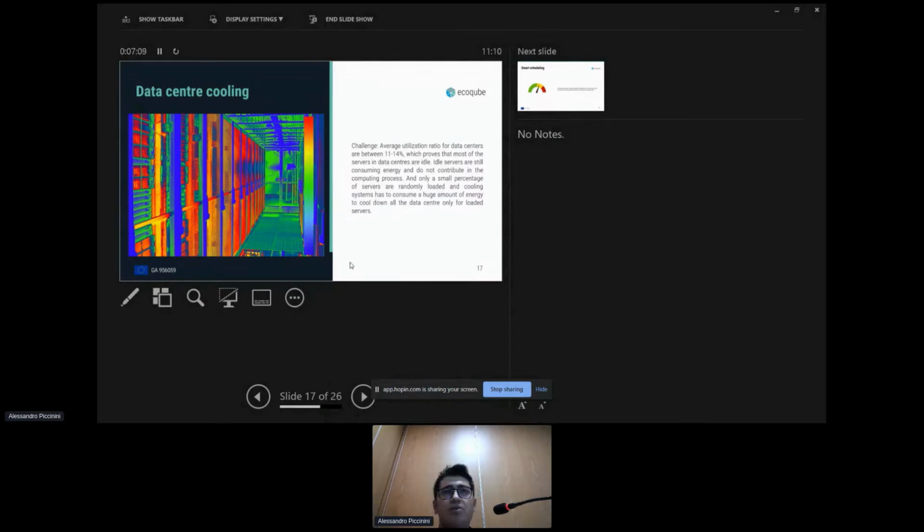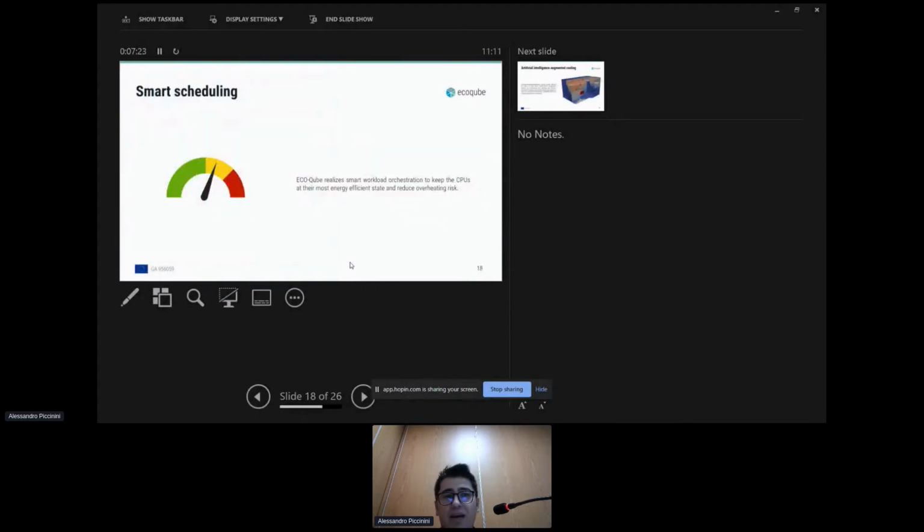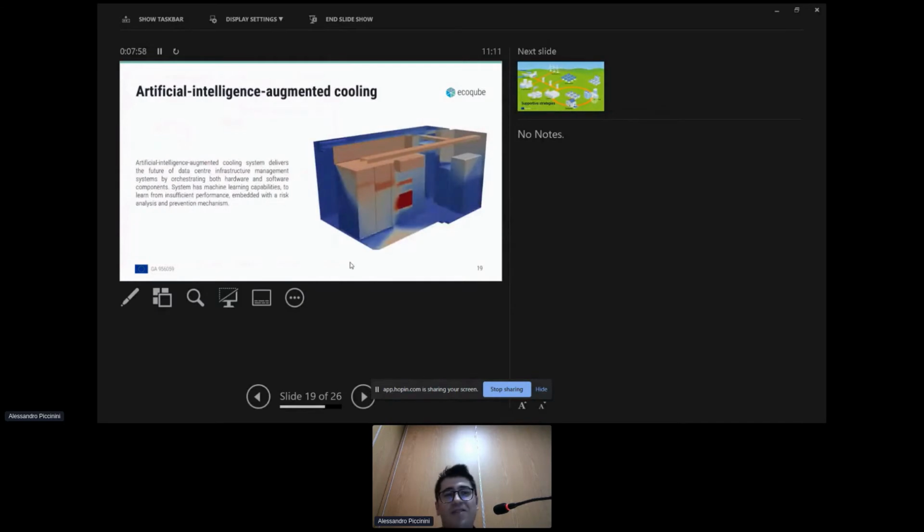Usually all the components within a data center, both IT components and coolant systems, work together, but nobody is actually tracking their efficiency as a big picture. So how are we addressing this challenge in the ECOQUBE project? We are making smart scheduling. We are not randomly sending workloads within the data center, but we have a three-dimensional zonal heat management map. This is basically the decision-making authority for our coolant systems, but for our virtualization system as well.